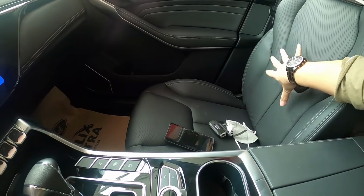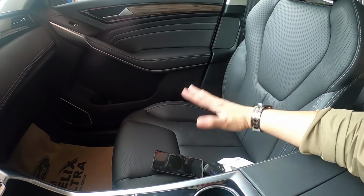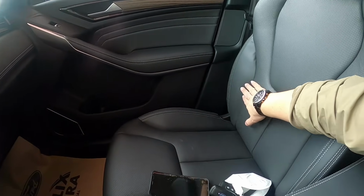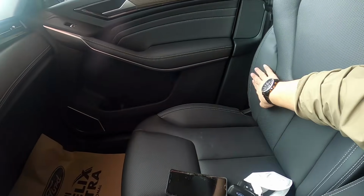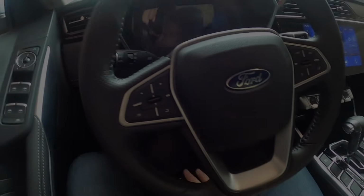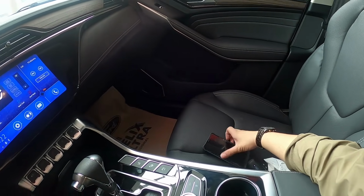The seats are leather covered. So like I said, the Territory is leaning more towards luxury rather than sportiness, and you can see in the seats that it doesn't have a lot of bolstering, which is good for comfort, but for sporty driving you'd want a bit more bolstering here so you won't slide from side to side. So the driver's seat is power adjustable while the passenger seat is manually adjustable.